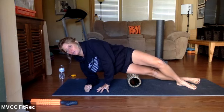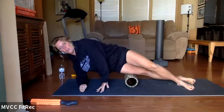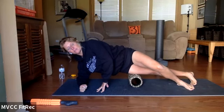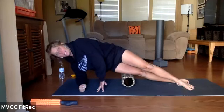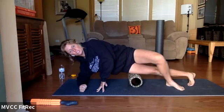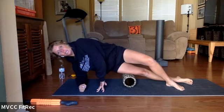You don't even really have to do anything for IT band, just so you know. Your IT band is all the way up and down the side of your leg. This is another reason why your hips and thighs can get extremely tight. This is enough to the touch that it might bother you. But what you want to do is just roll right above the knee.